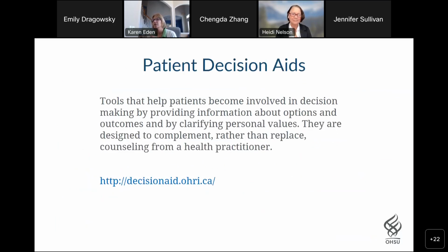I thought I would begin with just a little tiny overview of what a patient decision aid is, because MammoScreen includes not only a risk assessment, but also a decision aid. And these are tools that help patients become involved in decision-making by providing information about options and outcomes and helping patients clarify their values around those. But they are designed to promote conversation with a health practitioner, not to replace a healthcare practitioner.